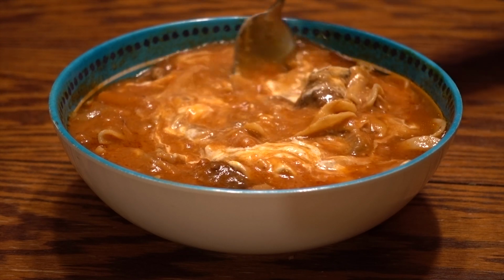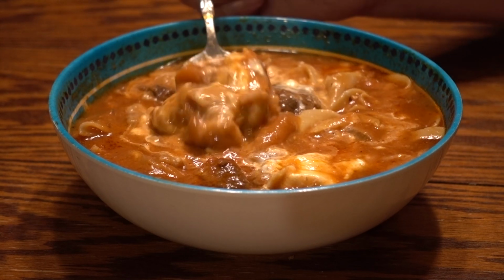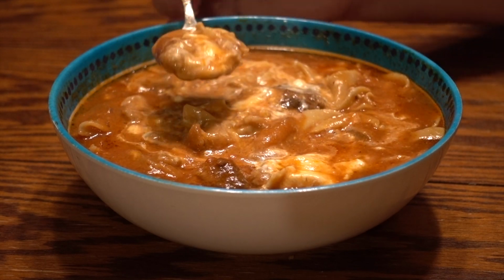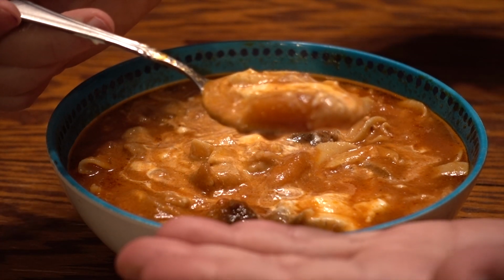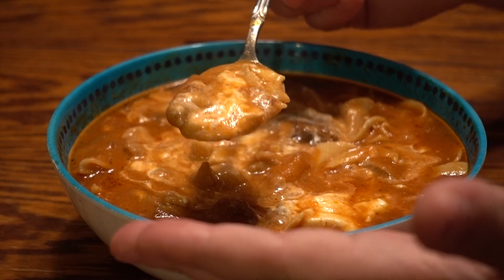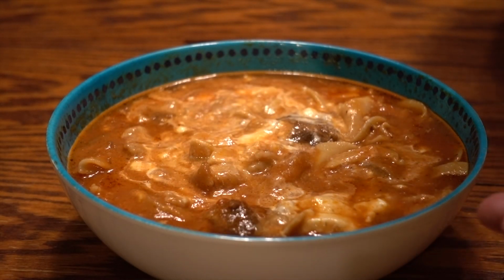Guys, I know you're thinking, what is that? But oh man, let me tell you, the taste, the flavor, it is simply amazing. And I can't get too close because of course it's gonna drip all over the place. But let's try it out.